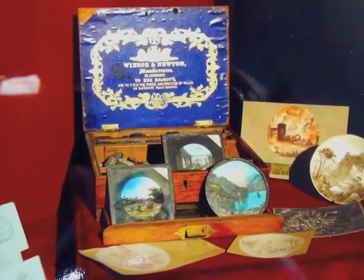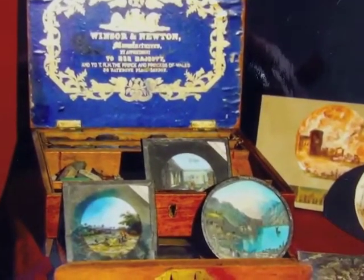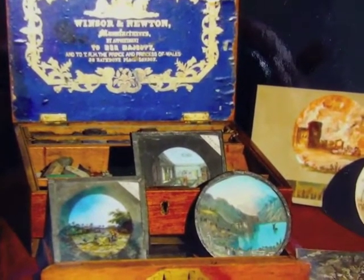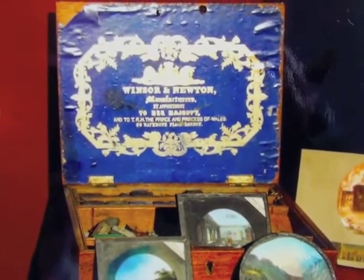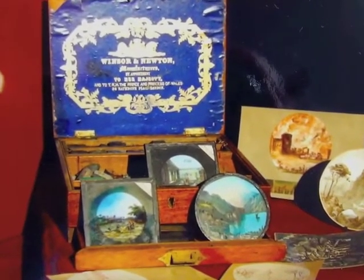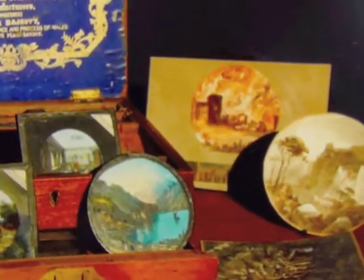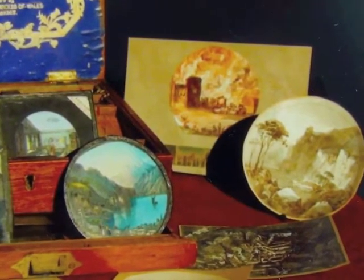This paint box actually belonged to Mr. W.R. Hill, who was a famous and very competent slide painter of the 19th century. We're very lucky that this particular item has survived, because with it were a number of sketches produced by Hill as designs for his painted lantern slides. And the box is shown here with a number of his final painted slide examples.